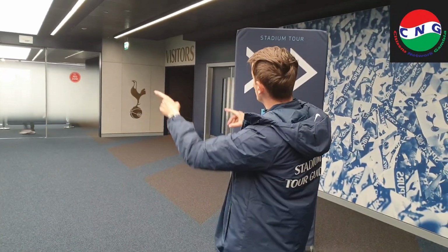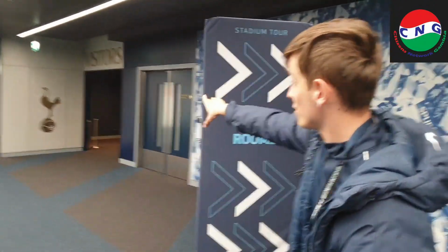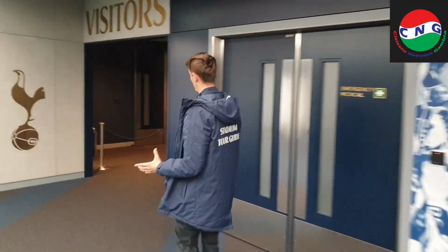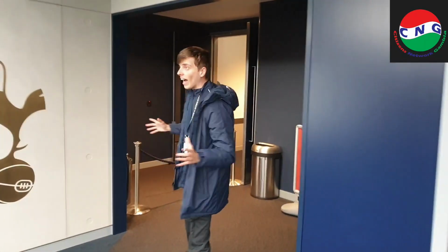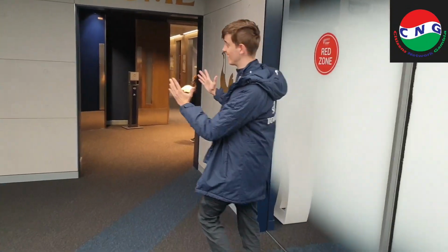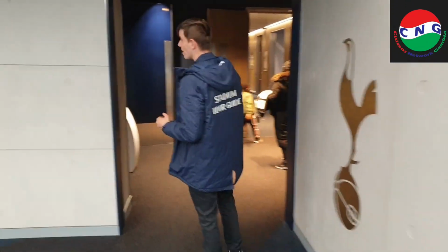So the home entrance and the visitors entrance. If I stand over here in the visitors, I look quite small. However, if I stand over this way in the home area, I look bigger and more intimidating because it's tighter. So when the Spurs players come out, it's already a psychological edge when coming out.